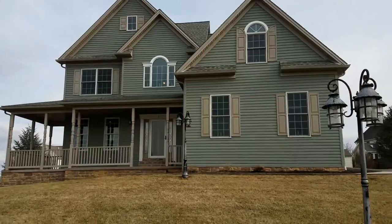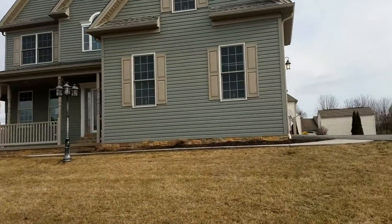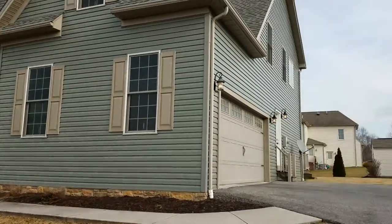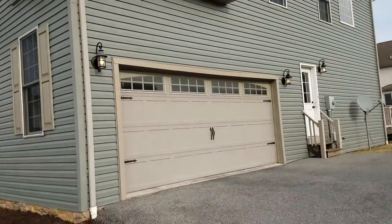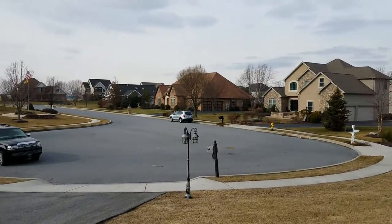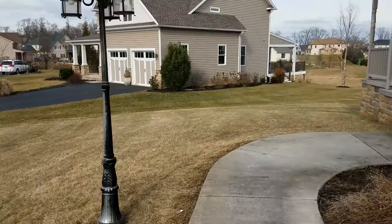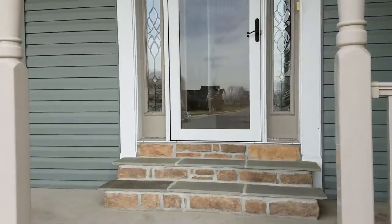Okay. This is 3 Buttonwood Court in Boiling Springs. We are on the end of a cul-de-sac. It's a 2-car garage. There's your side entrance. Cul-de-sac. Go inside here.